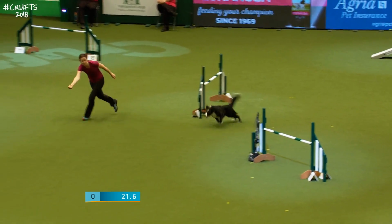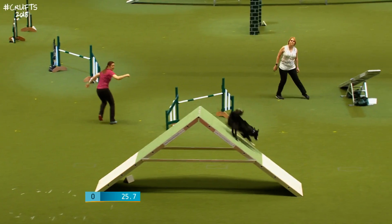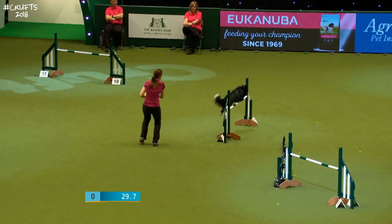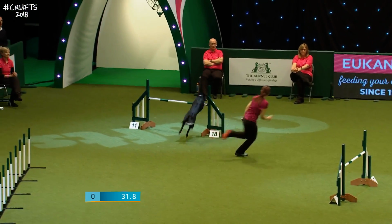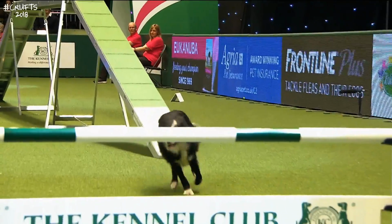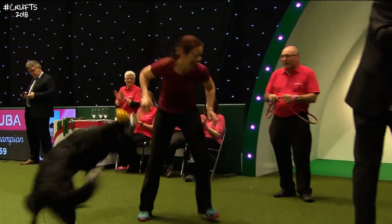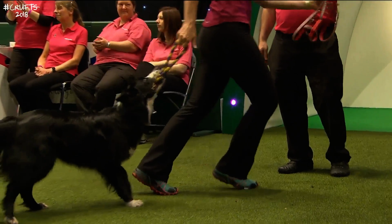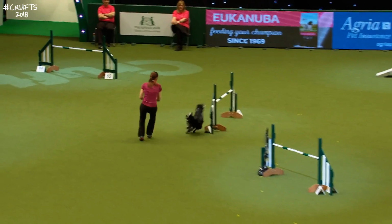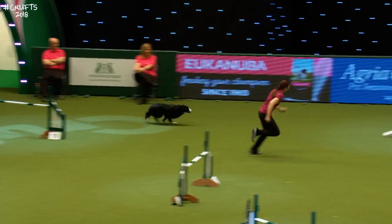Now it's a little pull-in into the tunnel. This is shaping up for a very nice opening round. Onto the A-frame, very nicely done. Got the contacts straight across. Oh, and she's just come inside that jump. She was supposed to go over it. Onto the dog walk and a straight finish. So that was actually a really great round there from Lucy. Well done. And you can see here they're supposed to go straight on over that jump, and she did a little pull through. Never mind, well done.